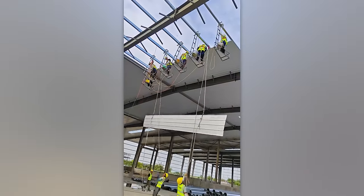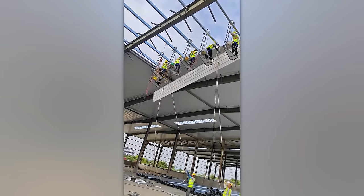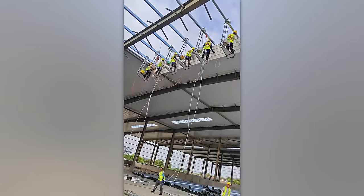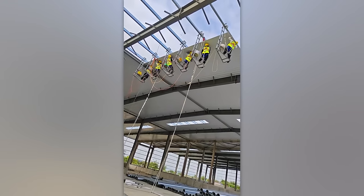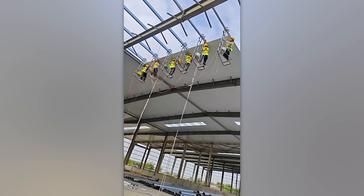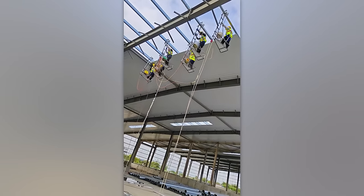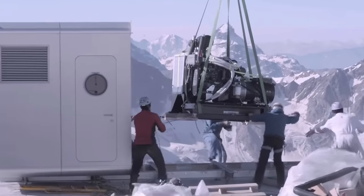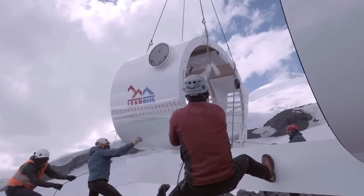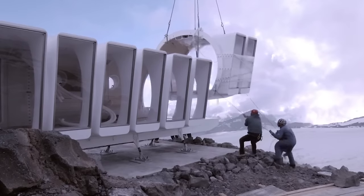Let's enjoy the installation of corrugated steel panels by real pros. I'd really love to see how they come down from there at the end of their shift. These guys know a thing or two about working in tough conditions. They figured out how to quickly build such a unique structure in a remote location. It looks like building blocks, but in the end, it becomes a real shelter for tourists and skiers up at 2.5 miles high.